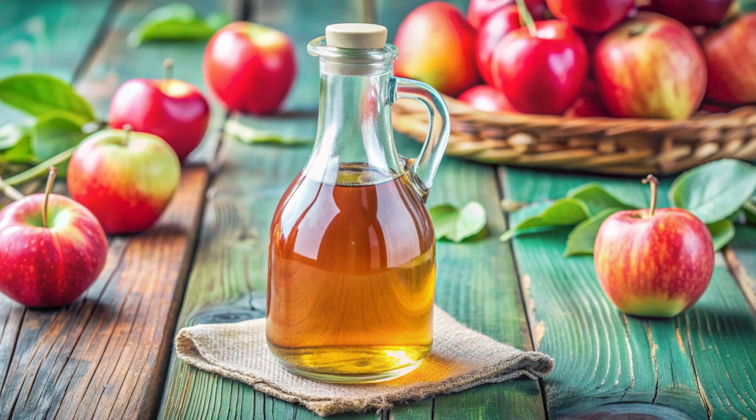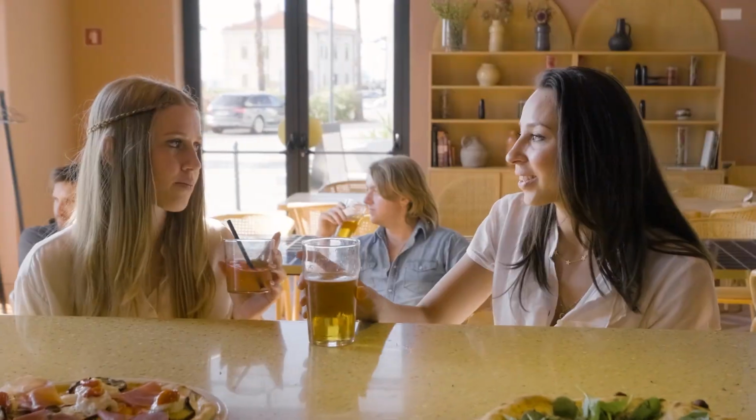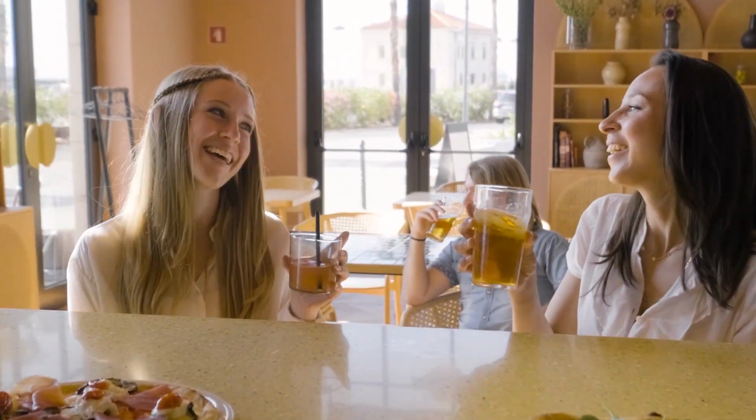So here's how I like to make this actually work in real mum life. Pre-mix a bottle, mix 1 to 2 teaspoons of ACV and put it in your water bottle, put it in the fridge. You can sip it during the day. I bring mine into the car.